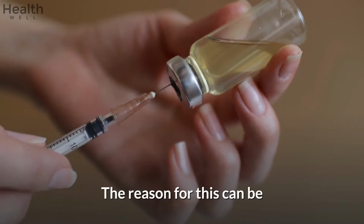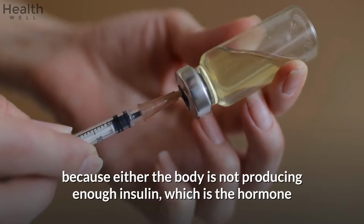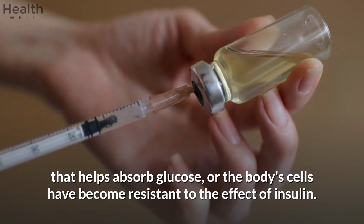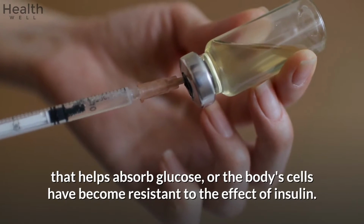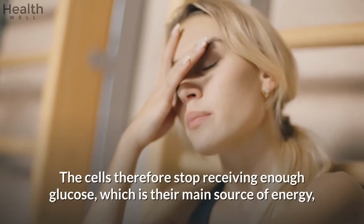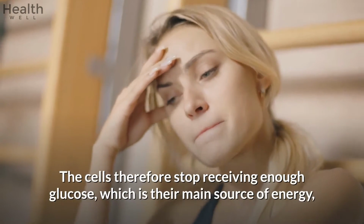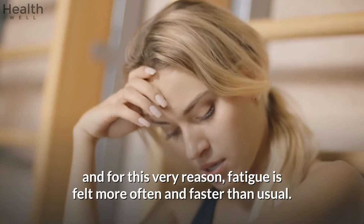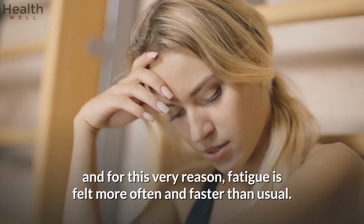The reason for this can be because either the body is not producing enough insulin, which is the hormone that helps absorb glucose, or the body's cells have become resistant to the effect of insulin. The cells therefore stop receiving enough glucose, which is their main source of energy, and for this very reason, fatigue is felt more often and faster than usual.